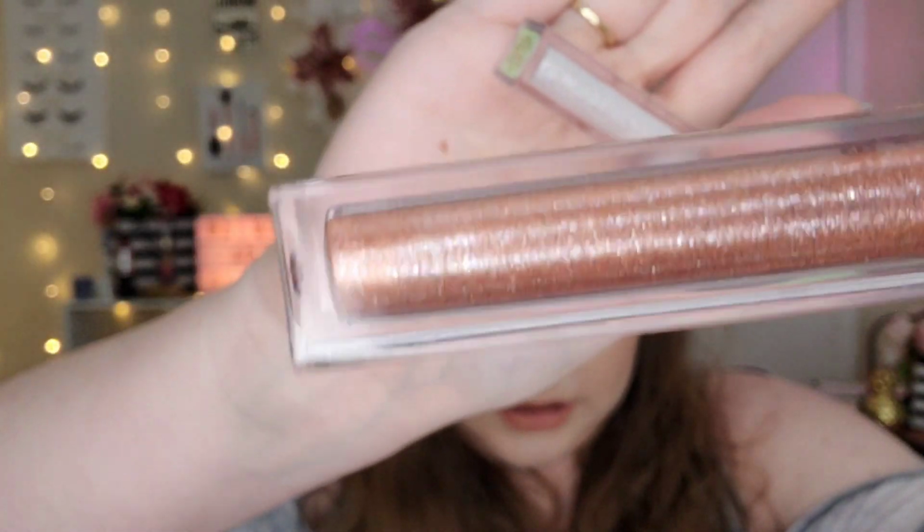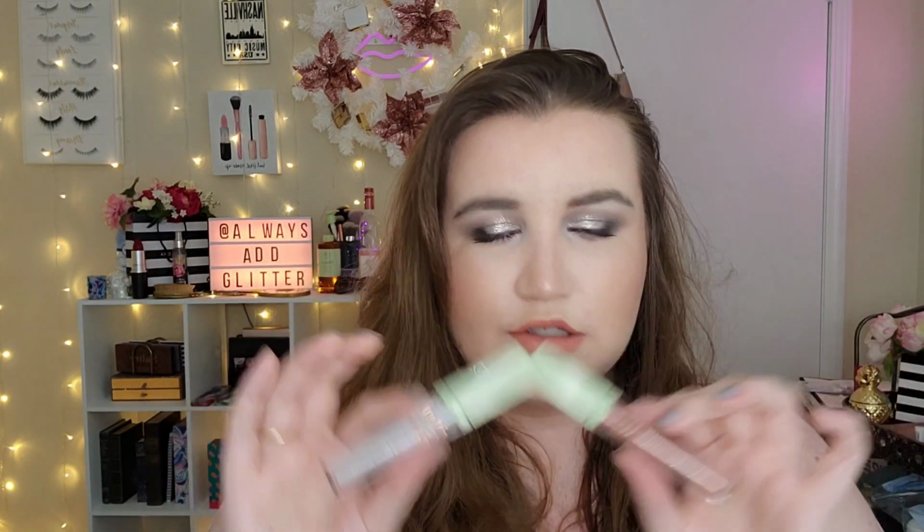Absolutely gorgeous. Like so pretty. I wear both of these so often, okay? Not only are they gorgeous on their own, they're super long lasting, so they'll last me all day at work and really won't crease on me very much. And they actually do have a good amount of glitter in there, and I love that.